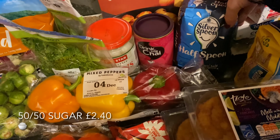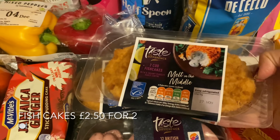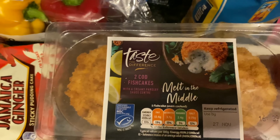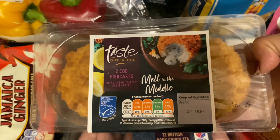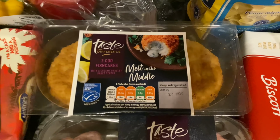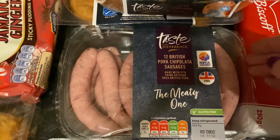Some half and half sugar from Silver Spoon, which is quite pricey actually. And we're all going to be having fish cakes one night. These are the cod fish cakes, and they have a sort of parsley sauce centre, which I thought looked really nice, and they're quite chunky as well. Again, we'll just have some chips and peas or chips and salad with these, and don't they look fab? So yeah, 4 of them for £5.